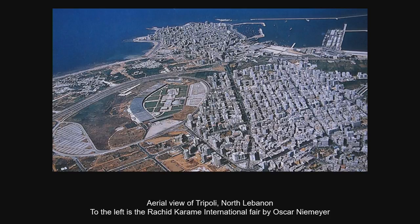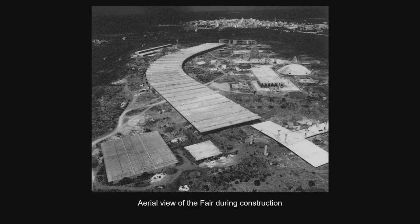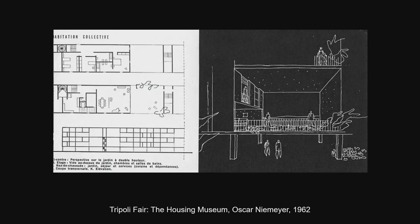Here you have the Oscar Niemeyer Fair, the International Fair, the Rashid Karami Fair in Tripoli, built between 1962 and 1975, and then stopped because of the war. And this is a model. This is the site in construction. At our archives, we have a lot of photographs during construction and some interesting documents. But what I want to show is what happened to this building, which is the experimental housing designed by Niemeyer.